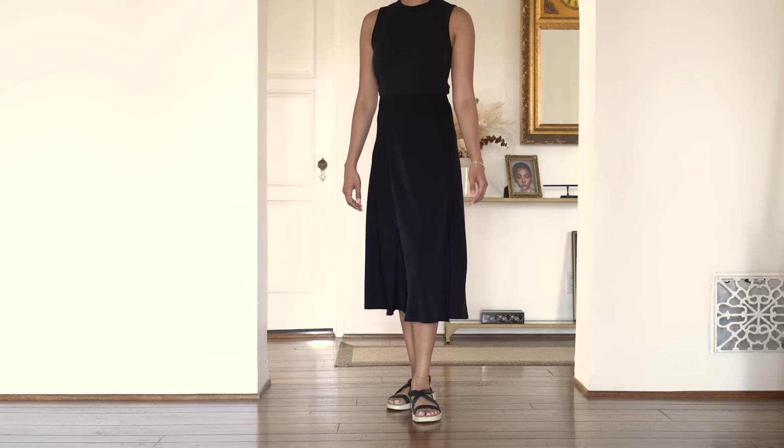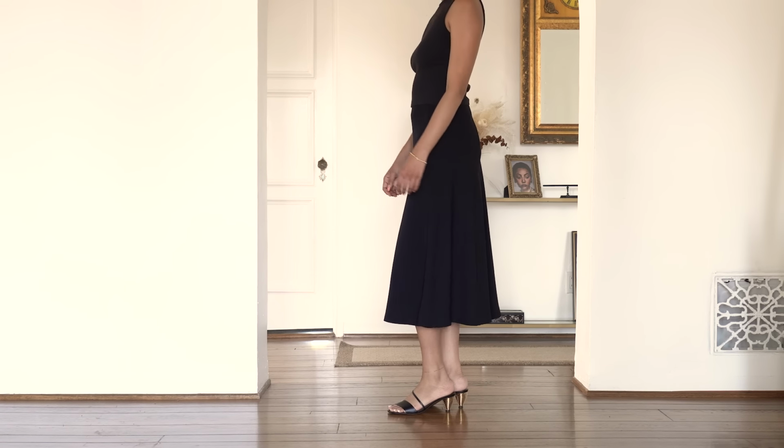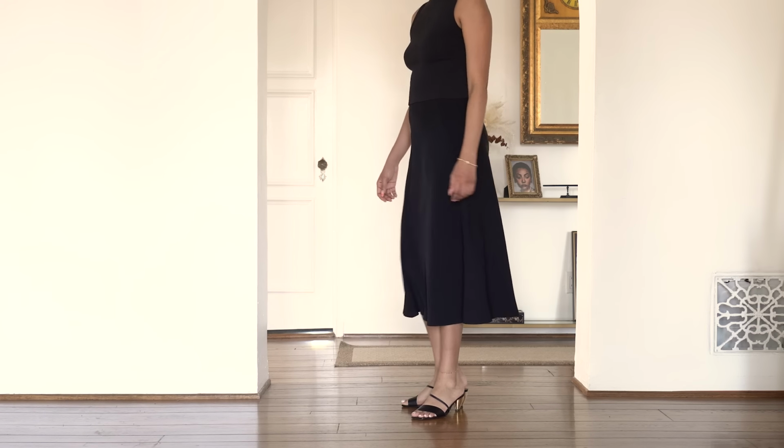Midi skirts look great with low profile shoes, like sandals, low top sneakers, and heels that don't have an ankle strap. The only reason I say that is because midi skirts stop around the mid-calf area, and when shoes have a strap around the ankle, it can make that area look a bit busy. It also depends on what the shoe looks like and what the skirt looks like, but when I think of midi skirts, I just prefer not to have a strap around the ankle.